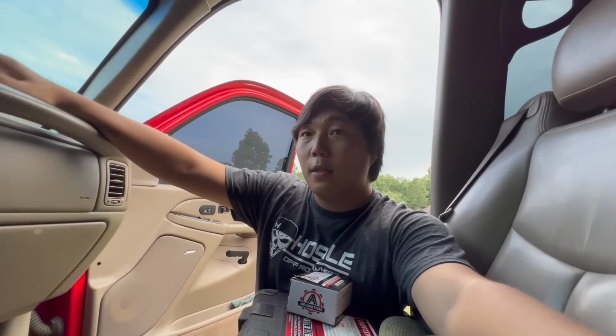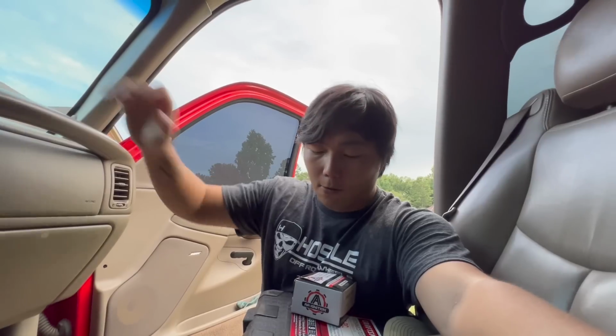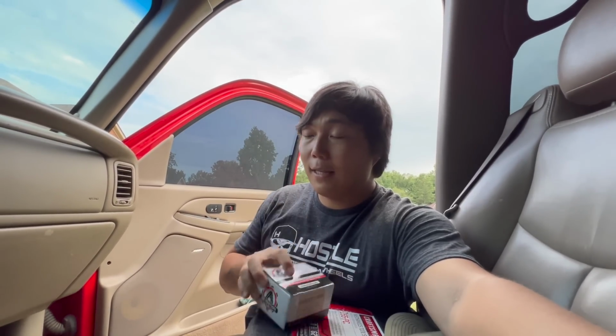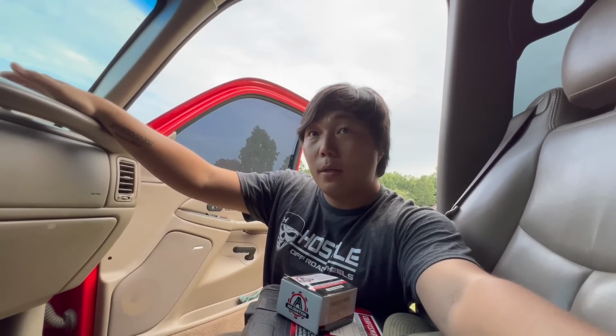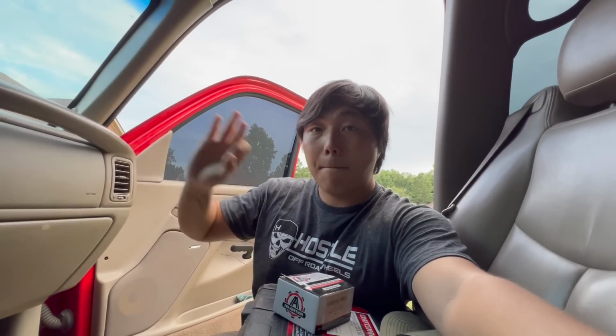If you live in Georgia, AC is very important. So, as this is my daily driver right now, I need AC. So, I ordered a blend door actuator, and we're going to replace it today. So we finally get some cold AC back in this truck. Although I've been driving with the windows down for the last couple weeks, and just hearing the turbo spool is amazing.